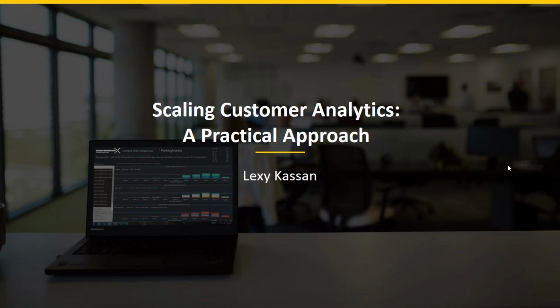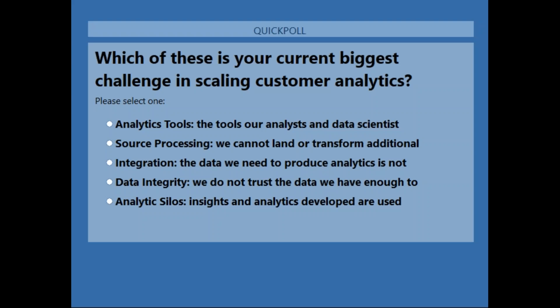I appreciate that. Before we get too deep into the content, we're going to put a poll up. So this poll will become more clear in the next slide. So your options here, the question is, which of these is your current biggest challenge in scaling customer analytics? We'll give you a little bit to respond. Your options here are analytics tools, source processing, integration, data integrity, or analytics silos. So each of these speak to a different challenge in scaling analytics across the enterprise. I'll give just a couple of seconds here for folks to respond.